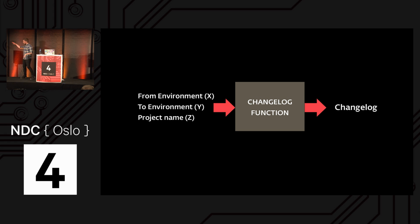Let's think of it as an application or a function that takes this input and gives us the changes on the other end. Because I wanted the input to be the environment name and not any IDs or anything, I wanted this function or app to be able to be called from a console app, from a web app, directly from the deployment service or application that we're using.